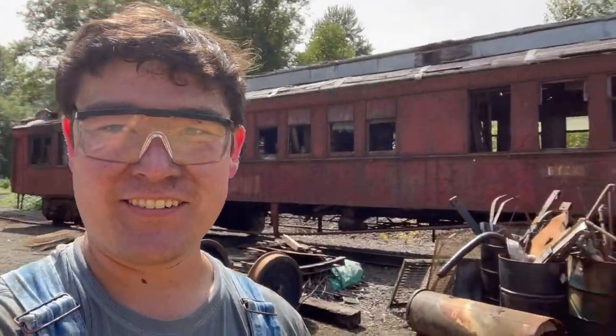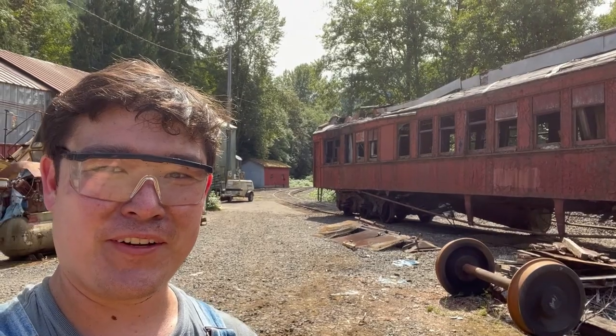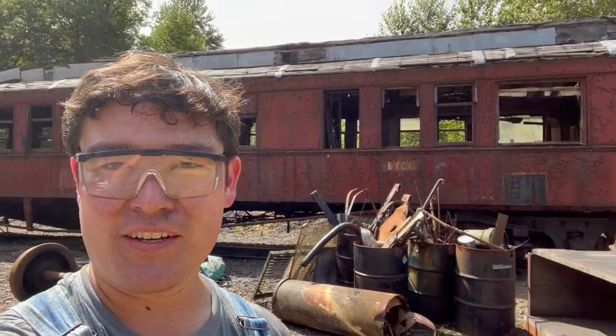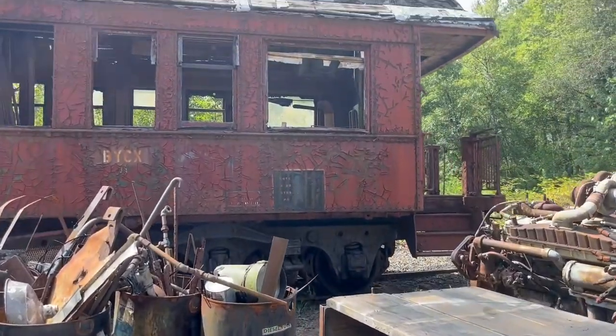So, I got my car moved. There we are, in all its glory. It's horrible, decrepit glory that is all mine and will need a lot of fixing up. But we got it moved, and let's do a quick walk.